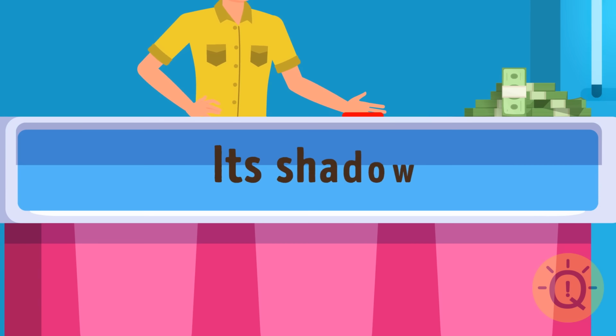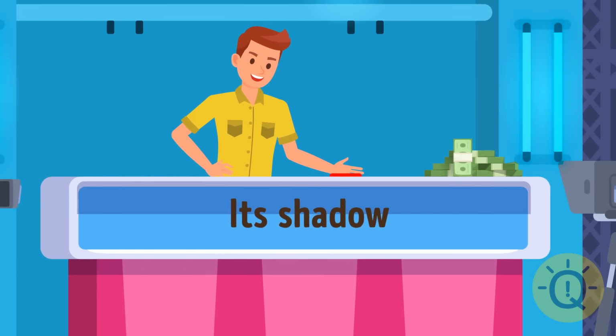It's shadow. It's as large as an elephant, but it's weightless.